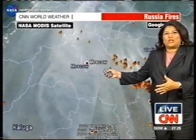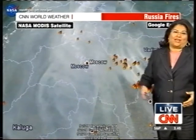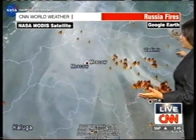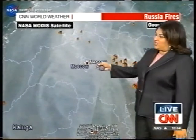Fionnuala, isn't this amazing, this picture right here? This is what it looks like from space. The smoke's so thick you can barely make out the land below. And hundreds, literally hundreds, maybe thousands of fires, hotspots that are burning across this area, just completely shrouded in smoke, getting pulled into this region.